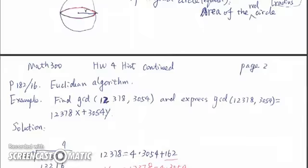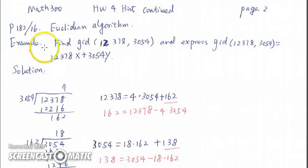Next, I'm going to give you an example. This is the example on page 182, the homework assignment number 16 on page 182. But this problem is on page 175. We want to find the greatest common divisor of these two numbers.